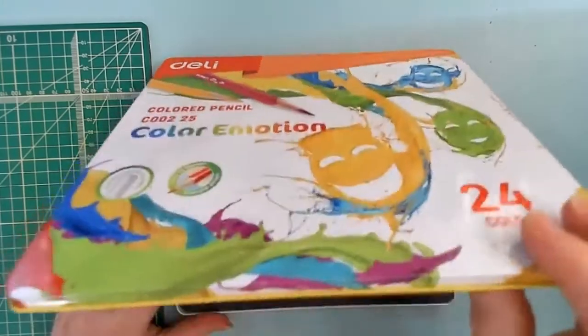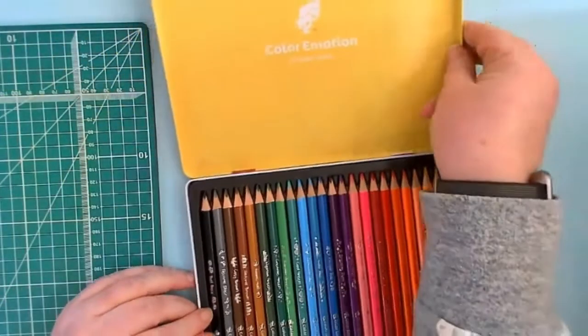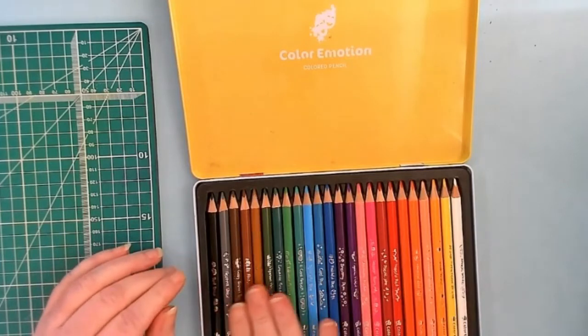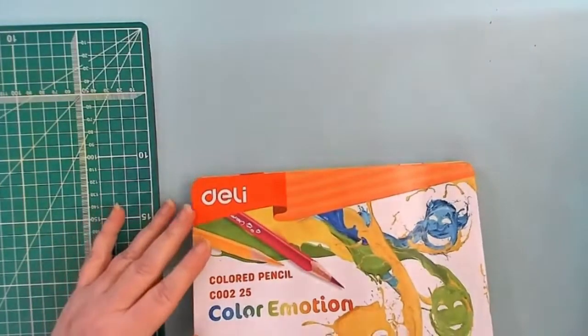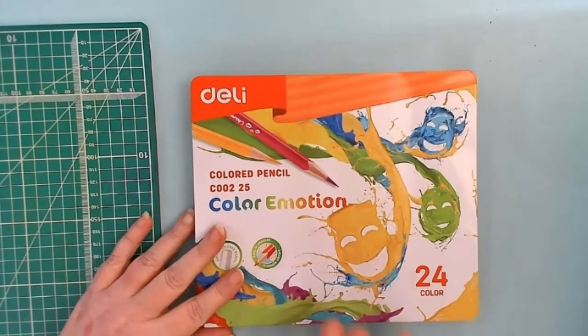It is a wonderful tin. It has a hinged lid. And of course it says color emotion colored pencils there and all of these 25 fantastically colored pencils. I will go through them after the swatch. So I will be right back.